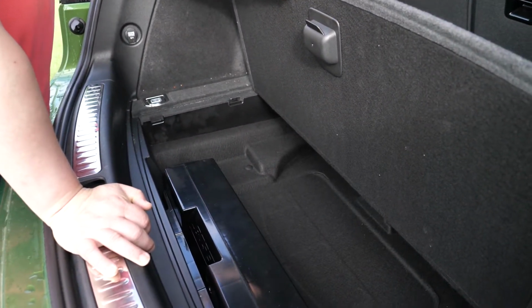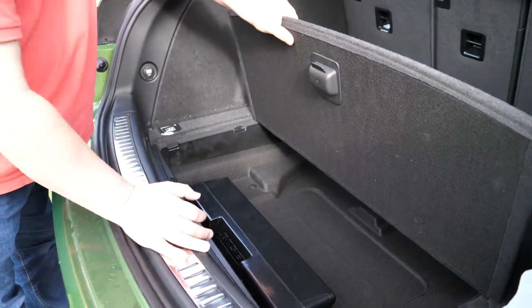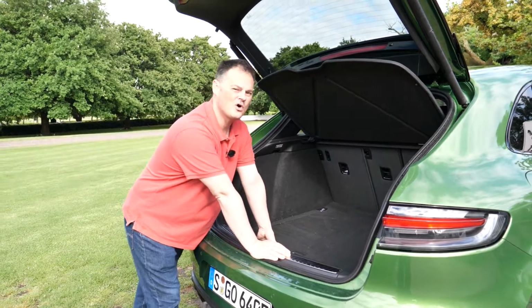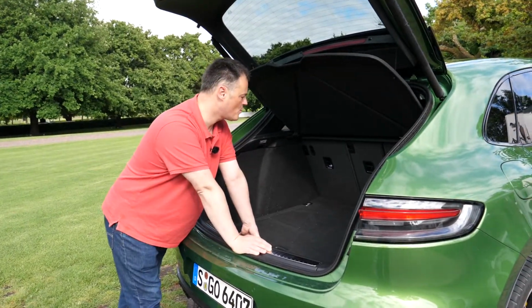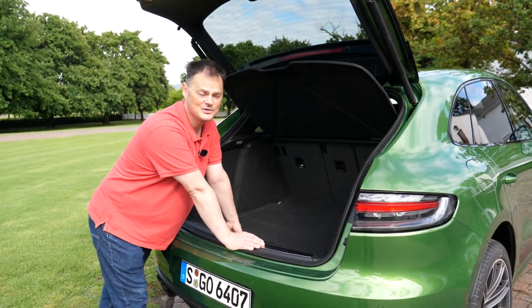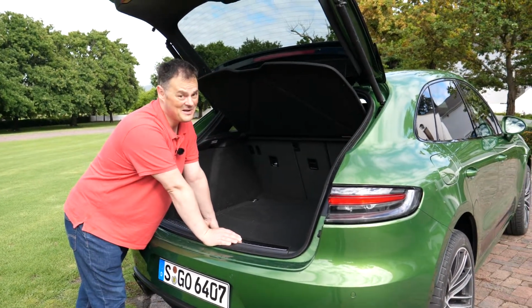So, overall, look, if your primary concern is that you need a large amount of space, you're not going to be looking at a Macan anyway. But I think what I want to reassure you is, if you're worried that this will provide you with enough room for day-to-day use, I think we can all agree that it will.